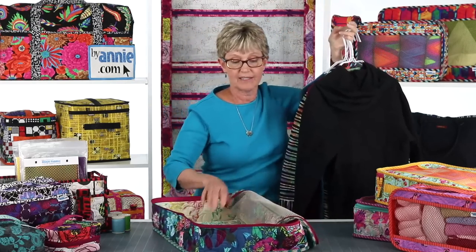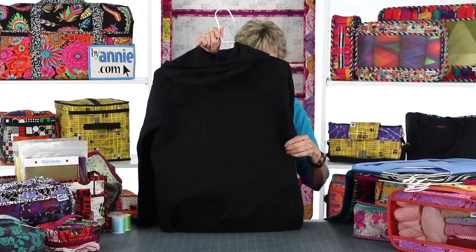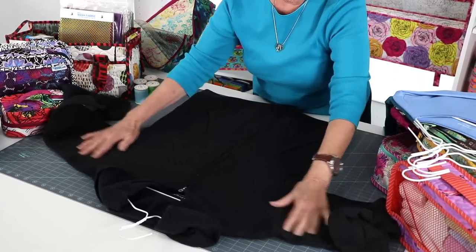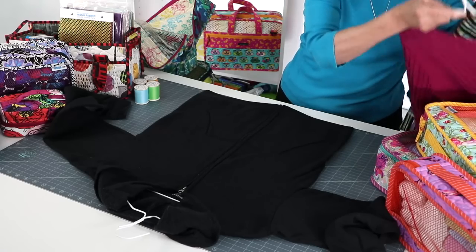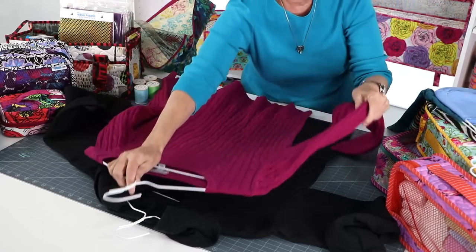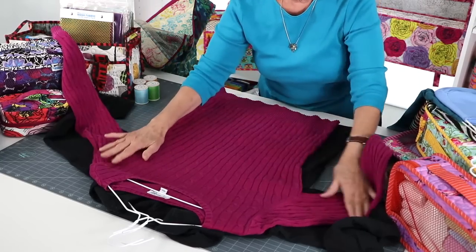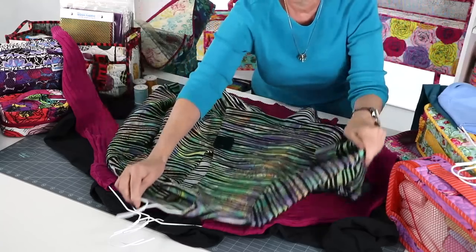So the secret of this method is to make sure that you layer things with the heaviest or the biggest item on the bottom. So in this case, I've got a jacket or a sweatshirt that I'm going to take. And when I'm ready to pack, I just lay this out on my bed and I make sure that I've got the sleeves out to the side and my hanger is at the top. Then I take my next heaviest item, which in this case is a sweater, lay it on top, stretch my sleeves out again, and I just keep going, layering all the items that I'm taking for my trip.